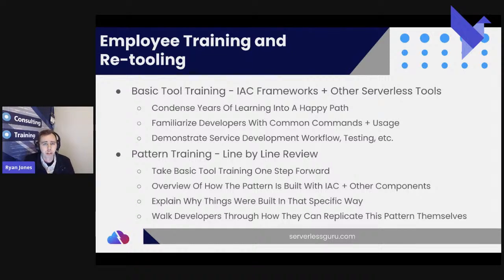The first thing that we're going to tackle is basic tool training. So infrastructure as code frameworks. You have AWS SAM, Serverless Framework, you have raw CloudFormation, AWS CDK, there's Stackery, there's all sorts of stuff. So making sure that the IaC frameworks and how they operate is understood, as well as other serverless tools, Dashbird being one of them, CI/CD pipelines that you can choose from. All those are going to help make sure that the development workflow is well understood.